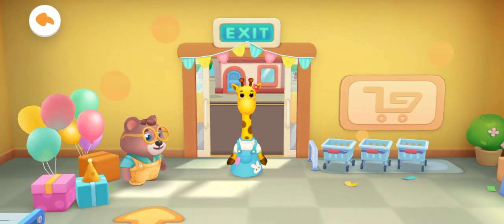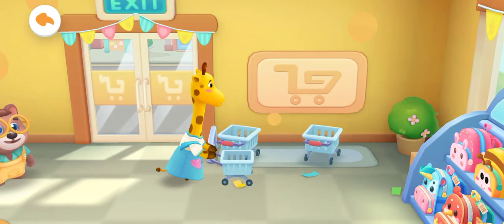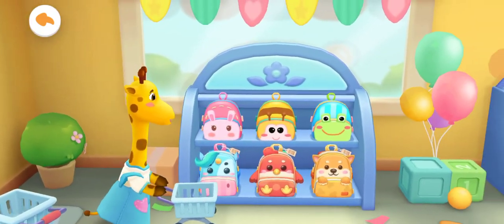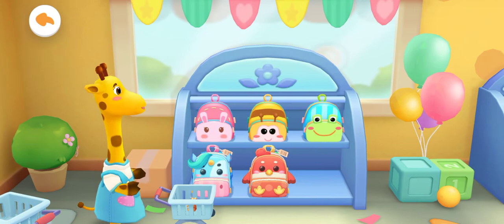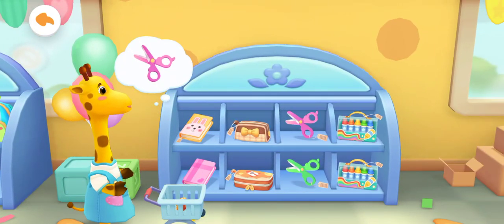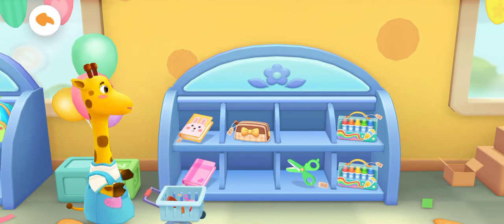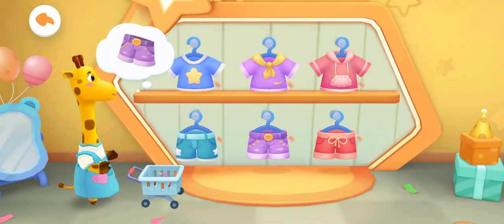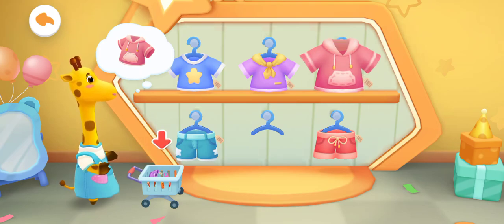Welcome! Pick your cart. Next, let's go buy what we need together. School bag. Yes, it's what I was looking for. Scissors. Pencil box. Pants. Top. That's not pants. Top.